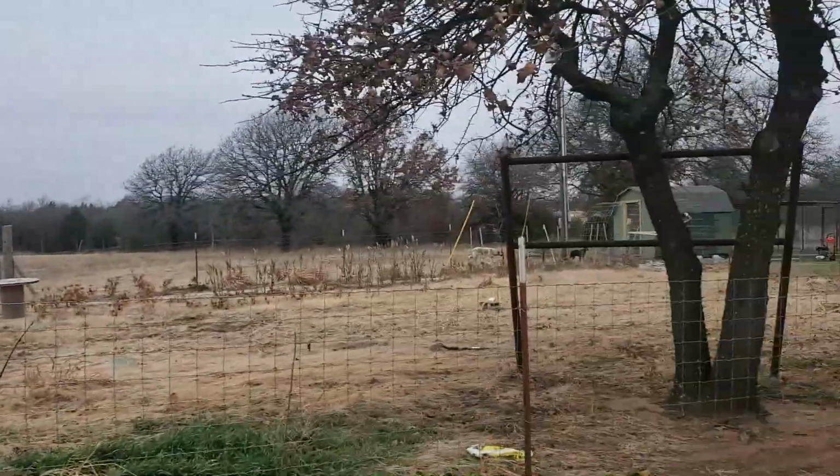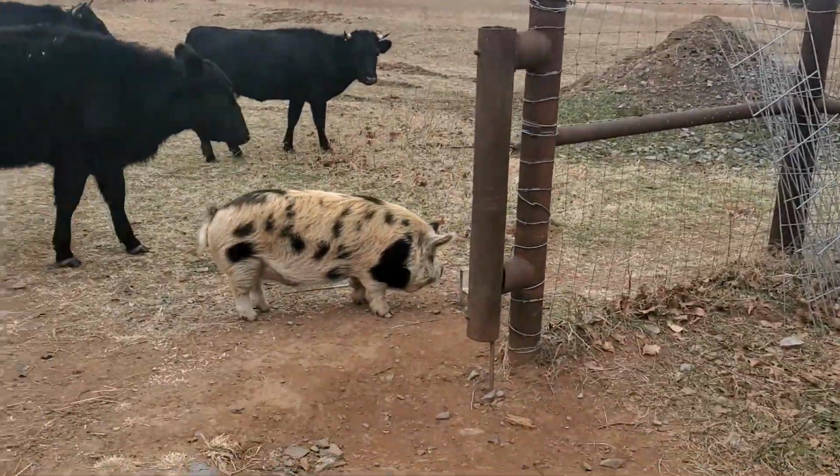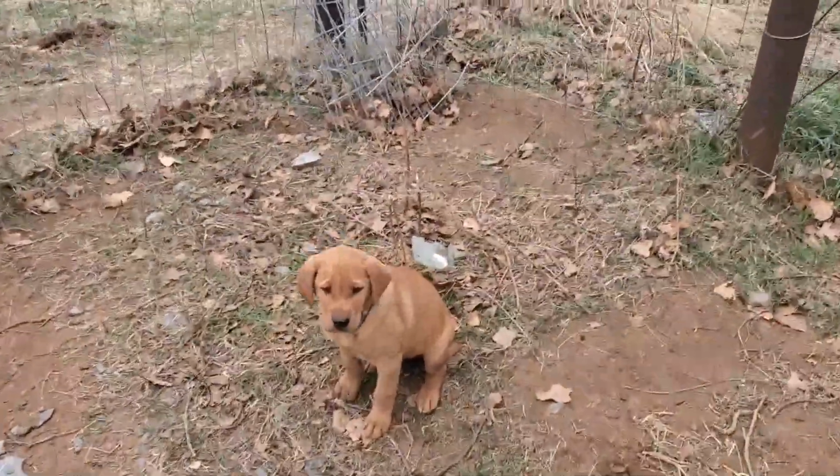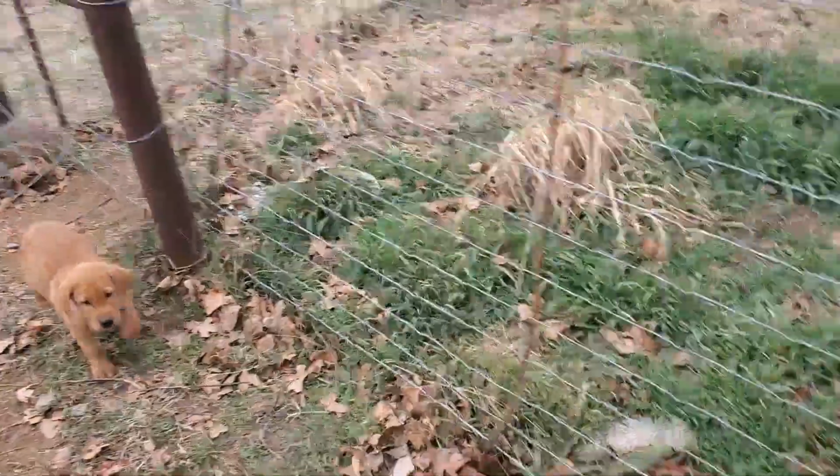Every time Shayla goes to feed puppies, Burris wants to go along because she might drop some feed. Watch out, Rip. Watch out, boy. Yeah, sit over there, out of the way.